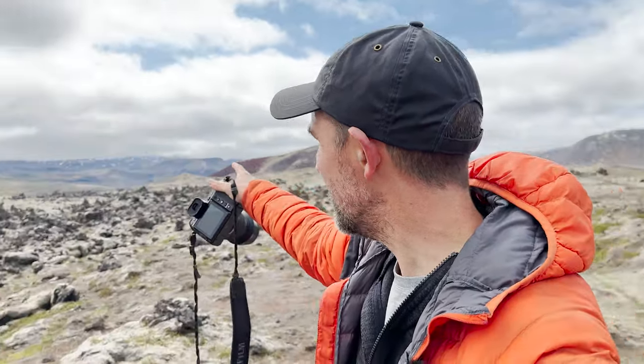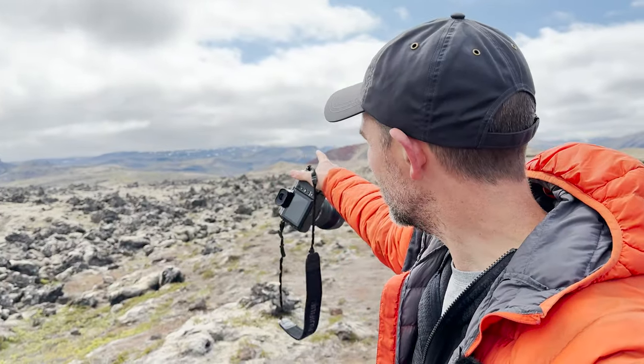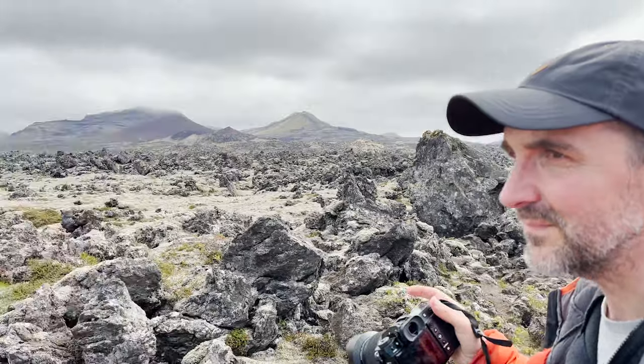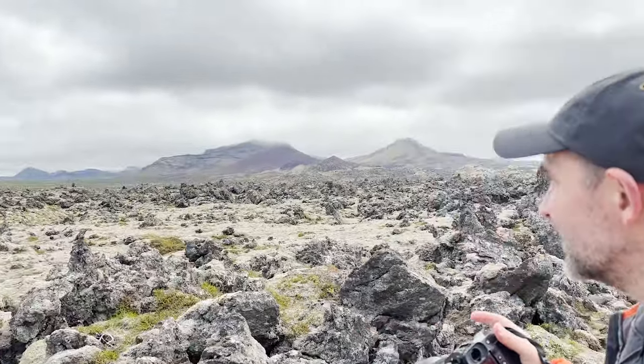Up there we've got what's left of the snows, which are quite interesting as well. Just so much to look at. I mean, look at this landscape. It's just otherworldly.